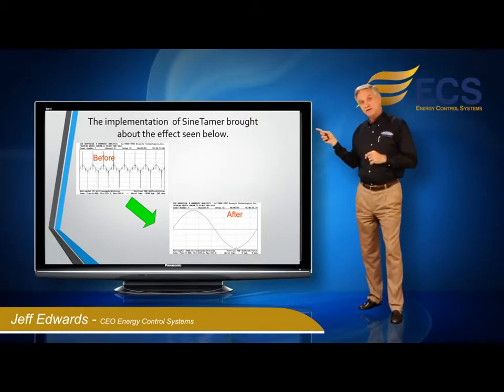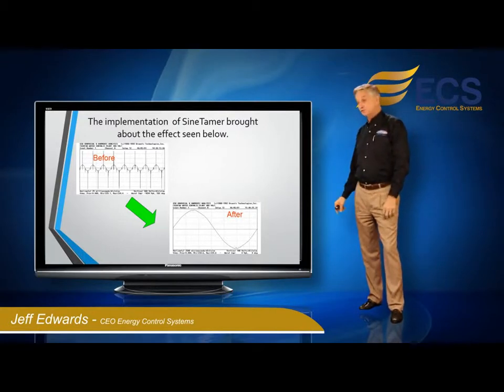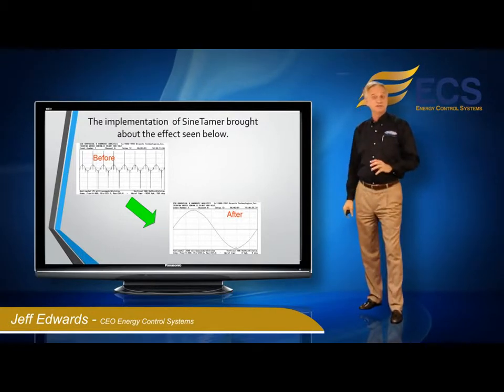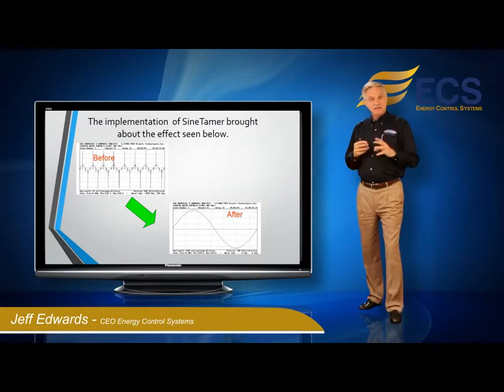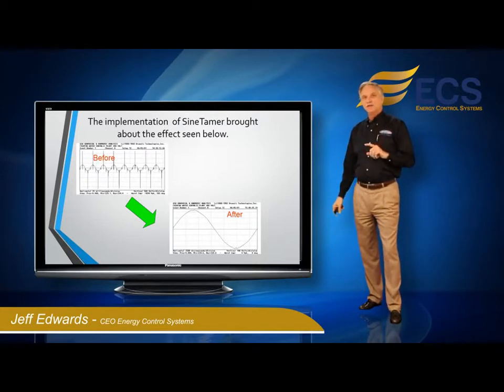The top left-hand graph represents what was happening before. The second graph on the right side represents what happened after. With a cascaded approach to utilizing our products inside that assembly line, their production continued smoothly from there on out.